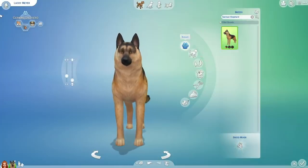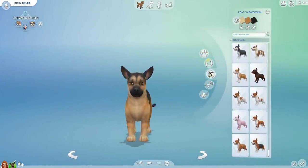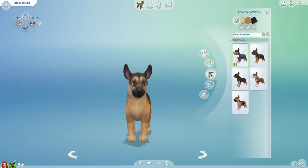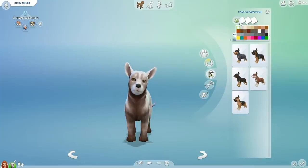Okay, so definitely want a German Shepherd. I want to see it as a puppy. Oh, it's so cute. Oh my gosh, I keep changing this. These have a lot more different styles, but that's okay. It doesn't even matter because I just want a pure white German Shepherd. Why is it looking? No. Okay, there we go.